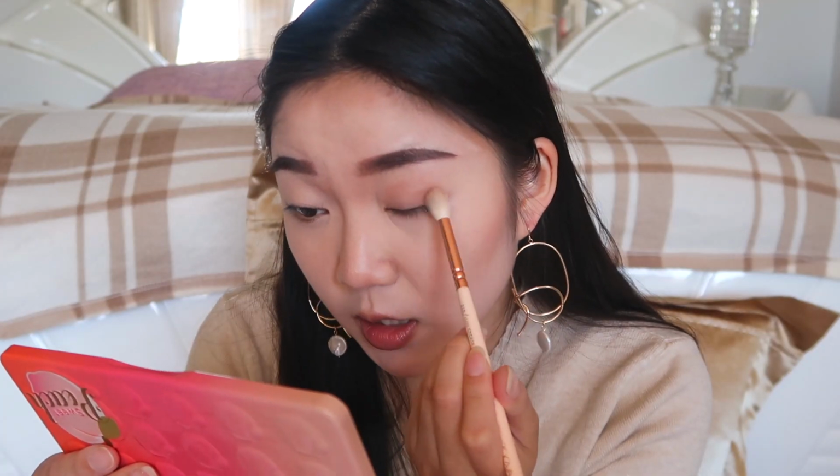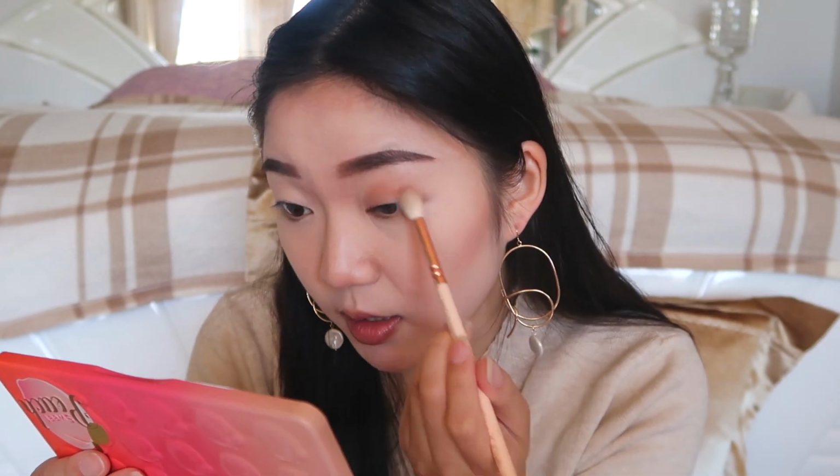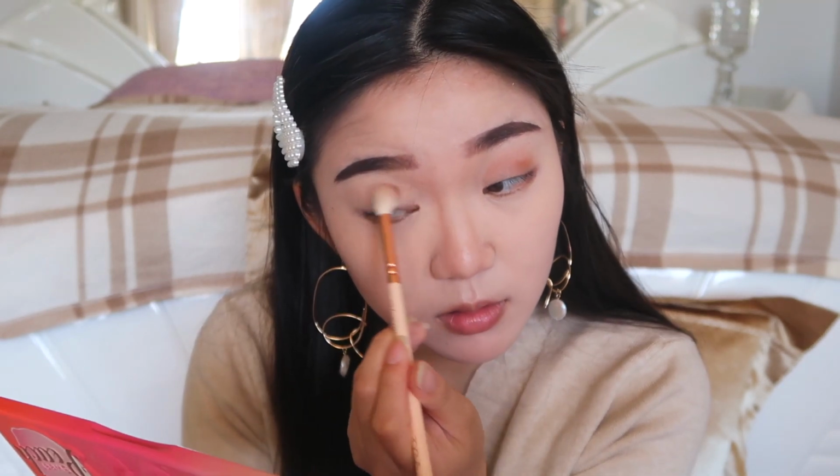So I'm going to go in with some eyeshadow. I'm going to use the Too Faced Peach palette just to stay in the cute peachy realm. But I'm going to go for a more natural color, so I'm going to dip into Puree with a buffer brush and use this as my base. I'm going to lightly wash this color all over my lids and slowly buff it out.